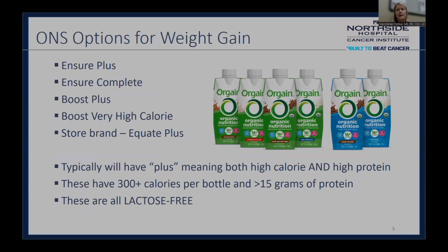The one thing that I always like to point out too is that even though these shakes are milky in nature, they have the lactose removed, so they're lactose free. So if you have a lactose intolerance, then these shakes are okay for you. The only time we would say you may need to find a different type of shake is if you had a cow's milk protein allergy.